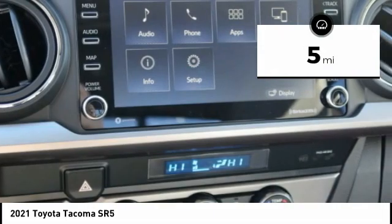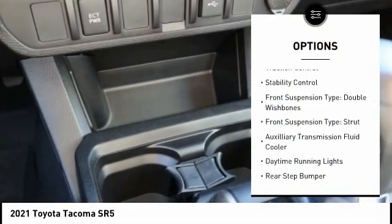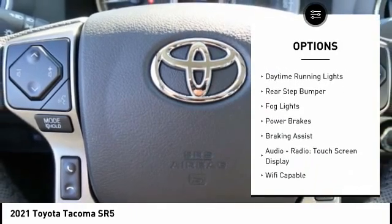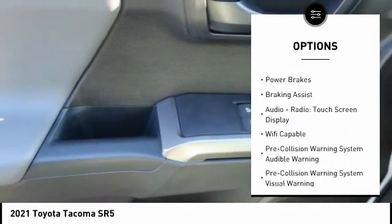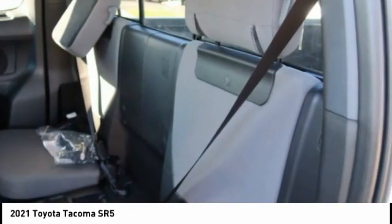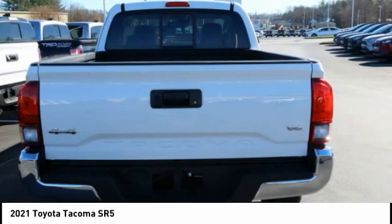Here are some of this vehicle's great options: traction control, stability control, front suspension type, double wishbones, front suspension type, strut, auxiliary transmission fluid cooler, daytime running lights, rear step bumper, fog lights, power brakes, braking assist.